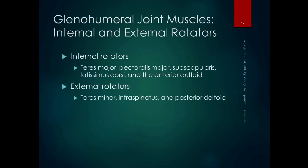So, internal and external rotators, a lot of the muscles we've talked about have the function of internal and external rotation. And we just have to have that line of pull that goes from medial to lateral, either anteriorly or posteriorly. So if the muscle is an anterior muscle and it goes from medial to lateral, it's going to do internal rotation. If it's a posterior muscle and it goes from medial to lateral, it's going to do external rotation. The ones that cross over from posterior to anterior, like the Teres Major and the Latissimus Dorsi, do internal rotation.